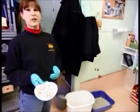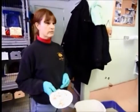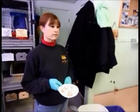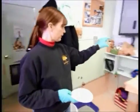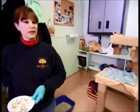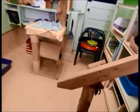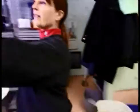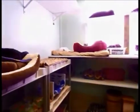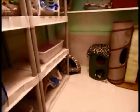We use the smaller size plates in here, at least I do, and we get the cans from the kitchen. I line them up over here, and I dish out about a quarter can per plate. We put plates on the floor. We put plates on the shelves for the cats that like to eat, like Aurora in the corner. She has her plate. For any cats that are hiding, like this little orange one here, we put a plate of food in there just to make sure that he gets wet food.